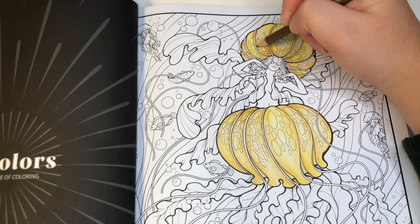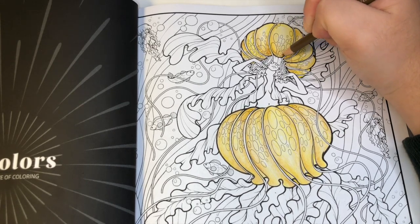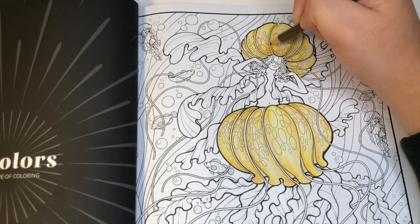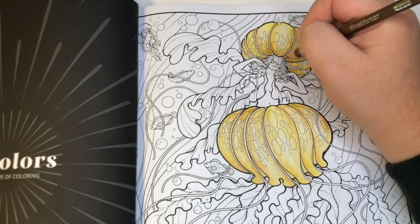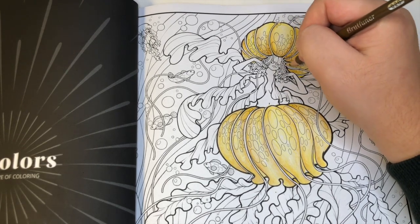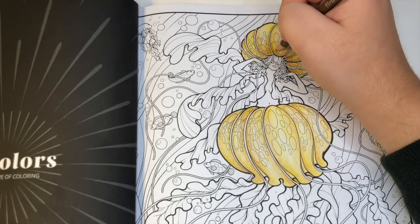I think it's stunning. I actually had quite a hard time deciding which page to color because there were so many cool options. But this one stuck with me because of the fact that it looks like a pumpkin. So, yeah, I don't know.